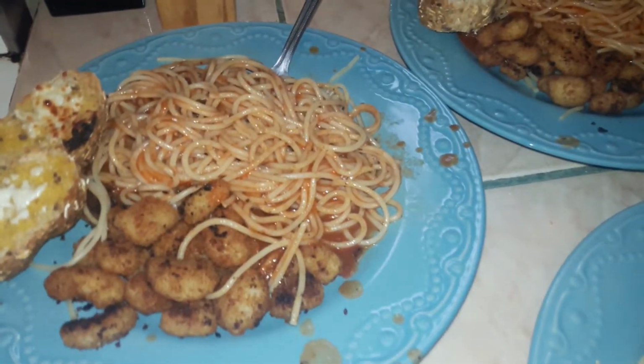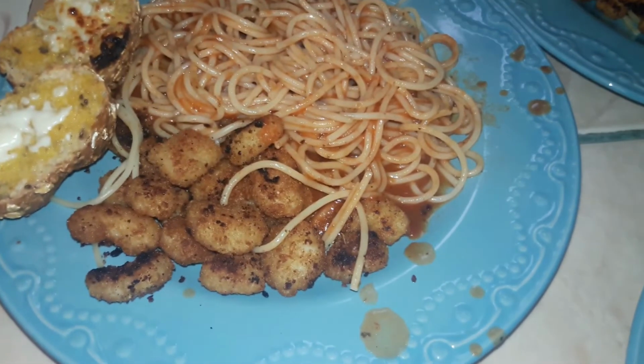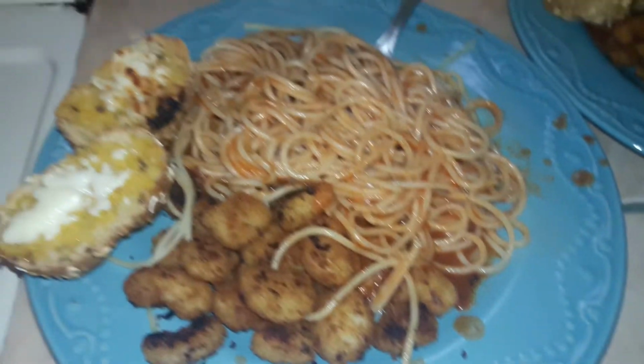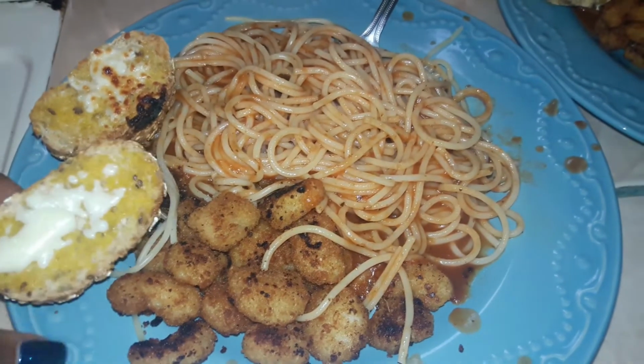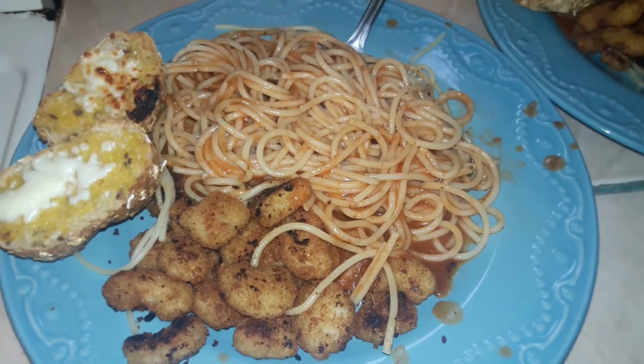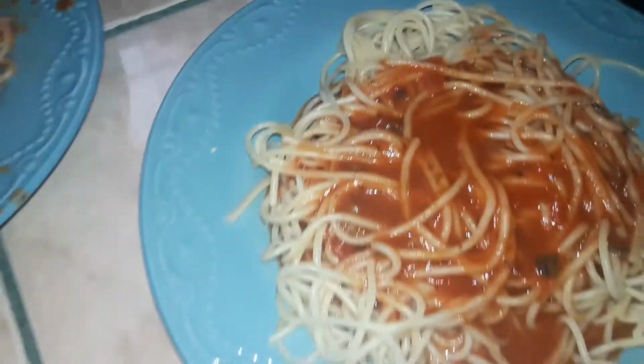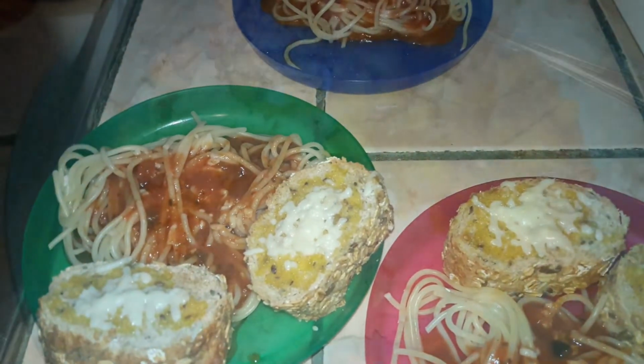Dinner tonight is super simple. I just made a spaghetti and pasta sauce, some of the popcorn shrimp, and then I also made some cheesy bread to go as a side. Kids are pretty much having the same thing except for no shrimp.